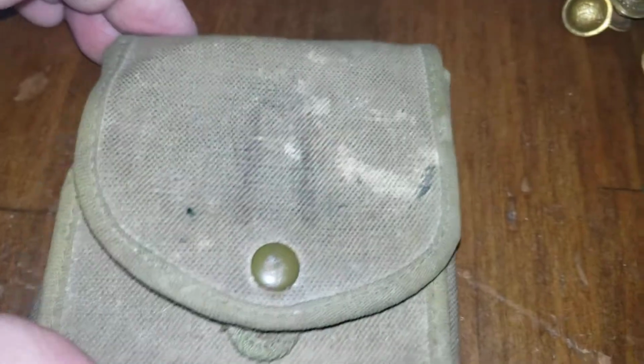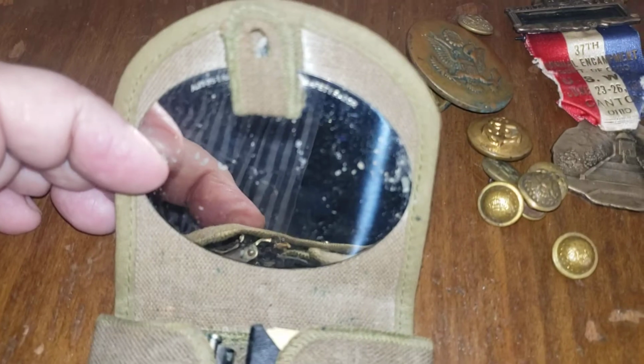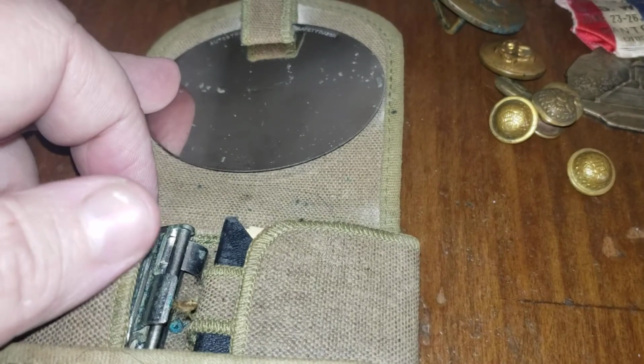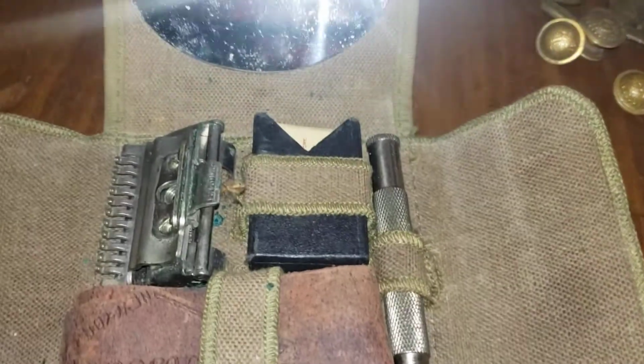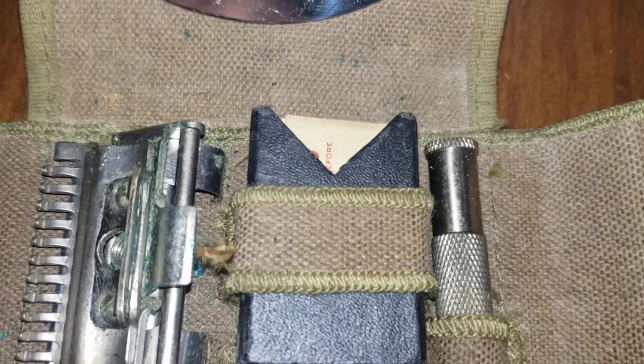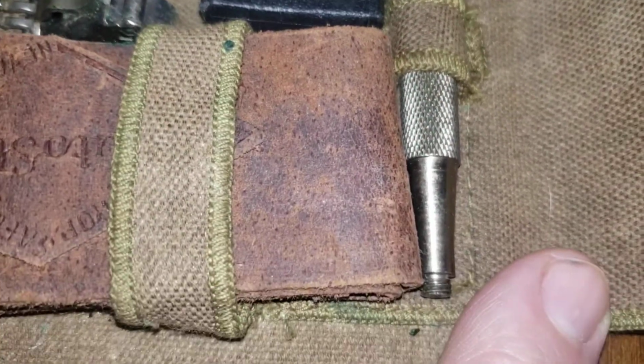And now the best item out of this group, and they're all good, but this one right here is a field shaving kit from the First World War. It's got its mirror, and I'm very surprised at what was left within this. You have the razor head. It's hard to do with one hand, but you have this little leatherette type of cardboard package that still has some of the original razors in it. There's your handle that you screw into the top.